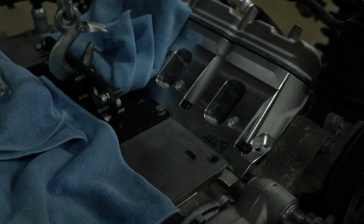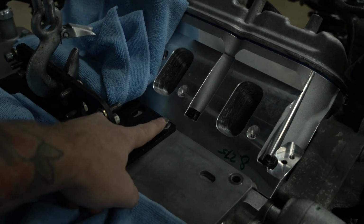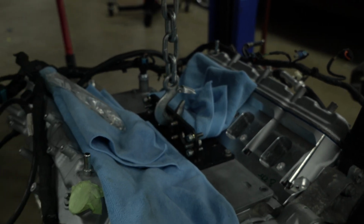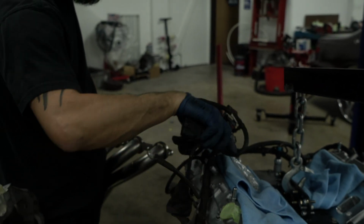What type of bolts were those? The button heads. These bolts are too high for the supercharger, so we're switching them out. That way the supercharger can actually clear it, no problem. And we'll see how it goes.